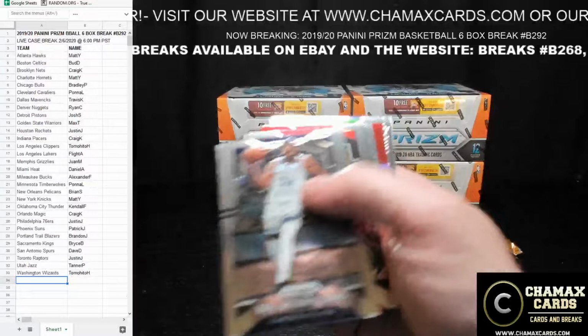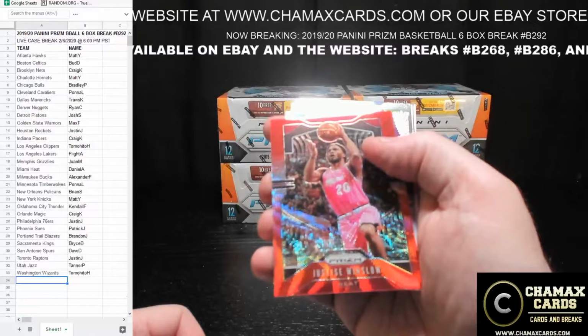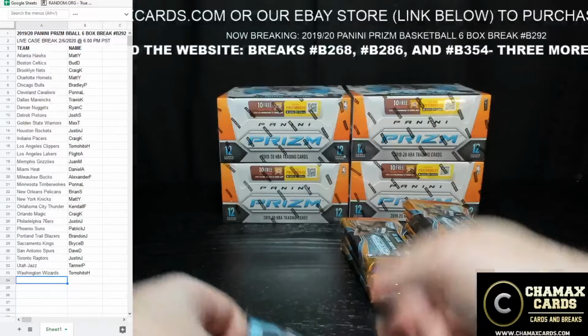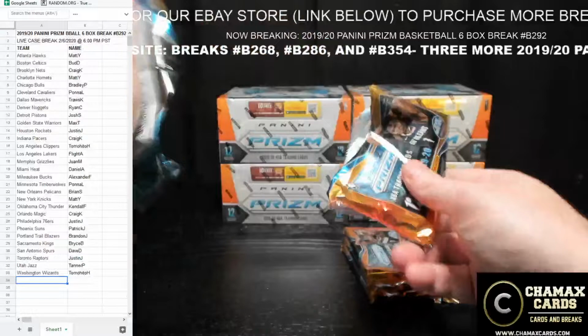Silver, oh, Mo Bamba. Magic. Justice Winslow of the Heat, red. Also traded today, Paul George, fireworks. Grant Williams, Celtics rookie, and Bull Bull again. We've already had a double. We've had two Bull Bulls. You got one for each Bull. Four Bulls. Bull Bull and a Bull Bull.